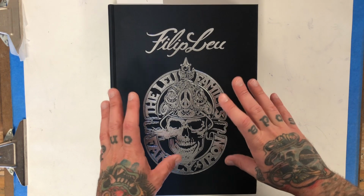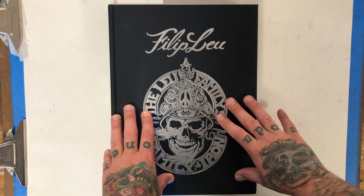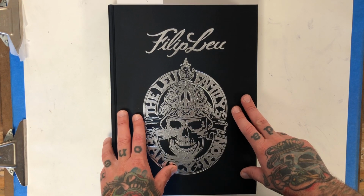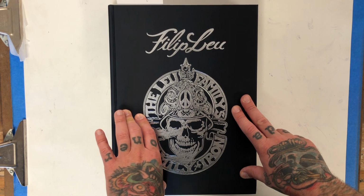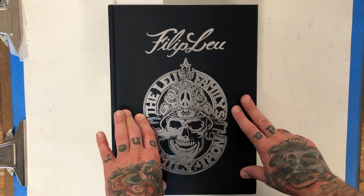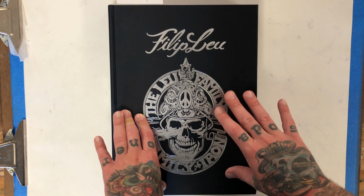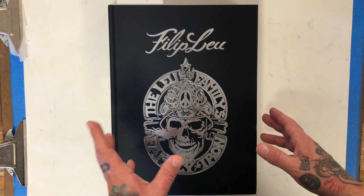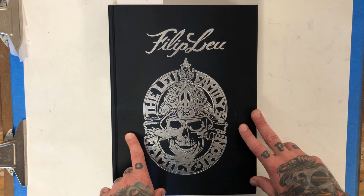Like I said, today we're going to be covering Filip Leu's new book, his 40-year spanning career. This book has his life, his tattoos, and his artwork. For the most part, we're just going to be focusing on some key tattoos that I think were super important to me, that I remember from seeing in magazines and other books from when I was younger. And how they're going to apply and how we can break them down and look at what's working in these tattoos and why he's known as such an amazing epic artist. So let's get started.